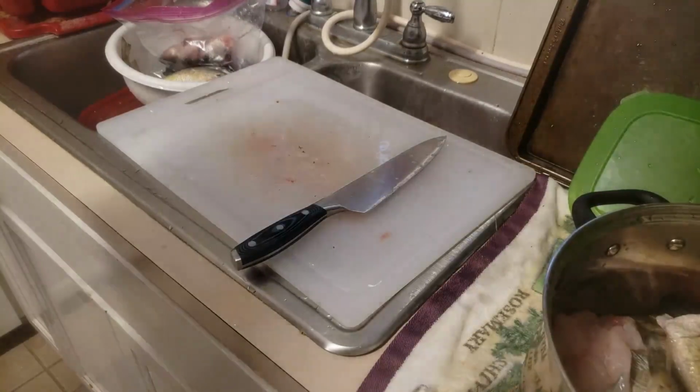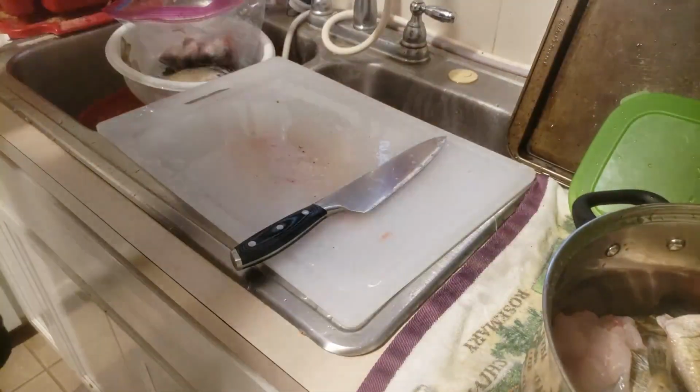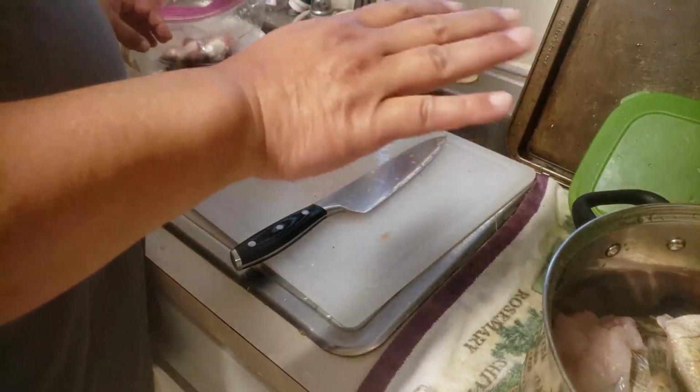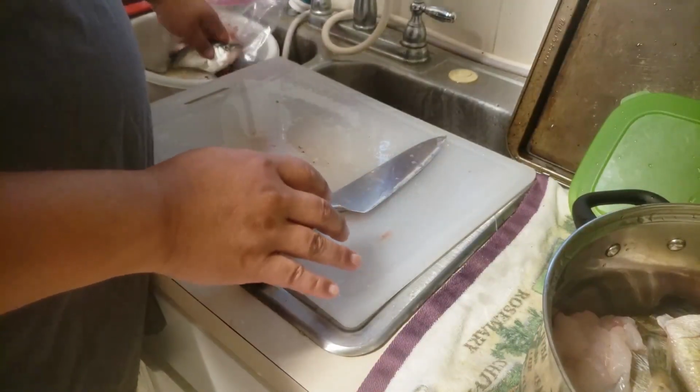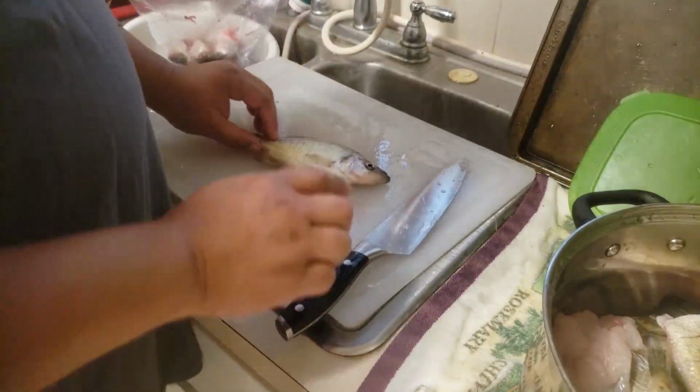Okay, now comes the best part on my catch and cook videos, is the cooking part. So I've already prepared some of it, but basically I just want to show you real quick on how I like to prepare my crappie.